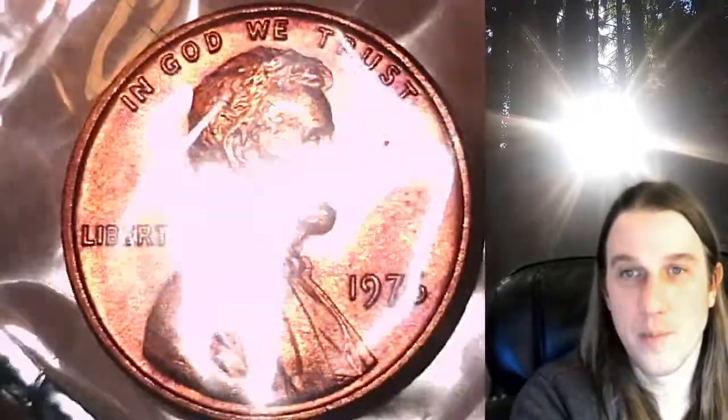Definitely seems like the market is in a terrifying place to be. This one has a pink color to it as well on the obverse. Oh yeah, a little bit of it showing up there.